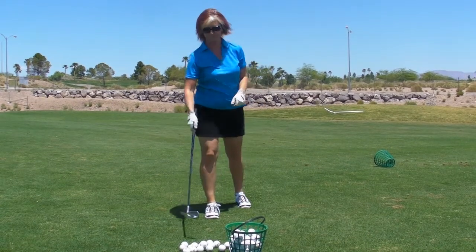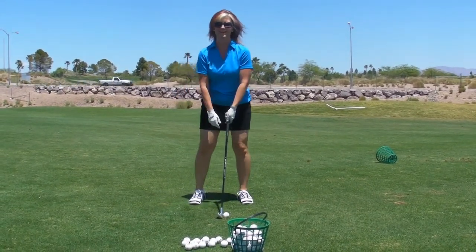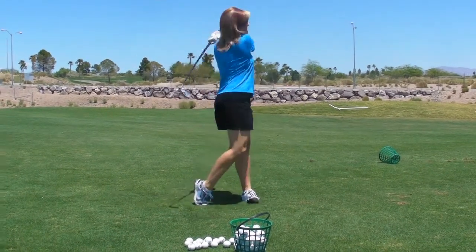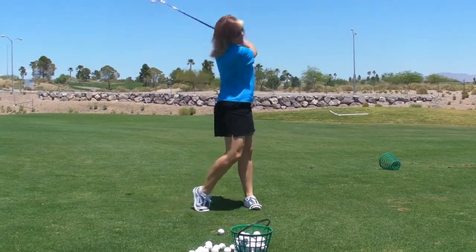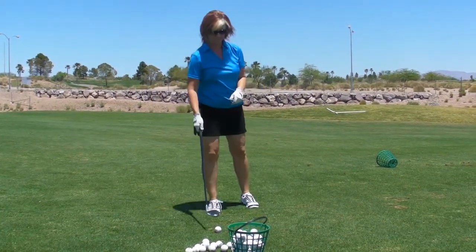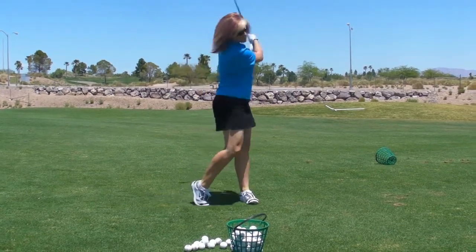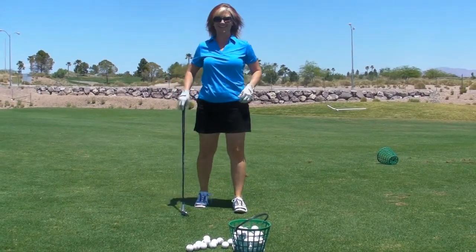Okay, it certainly went further. And it's pretty much the same direction, and you didn't even hit it that clean, but it still went further because you swung faster. Go in a hole. My test is over. Okay.